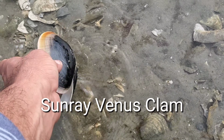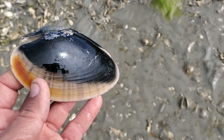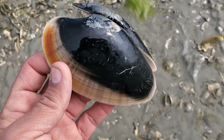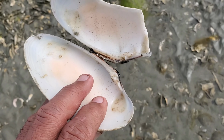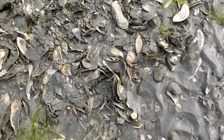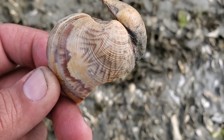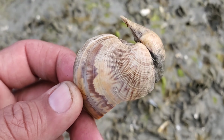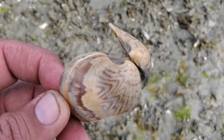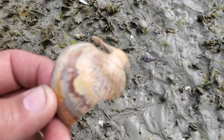Now I found this shell. You see how it's cracked? Some of the seagulls pick up these shells and drop them on top of oyster beds, on top of other shells, and crack them so they can eat them. That's where a piece of it is broken. Look at this one here. Or sometimes they hit them on rocks or other things so they can crack them open. And that's why these things are cracked here.